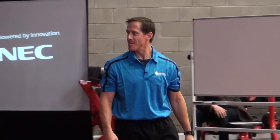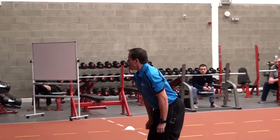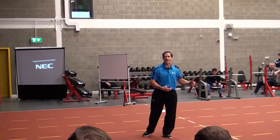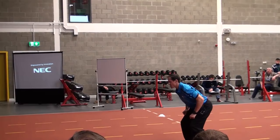So, first off, I start in setup. If you don't start in a good position, you're not going to find a good position. We always understand that the quality of the landing is going to be the outcome of the next overcoming phase if we're doing a multiple response plyo. So let's teach it early and often. So here's my progression.